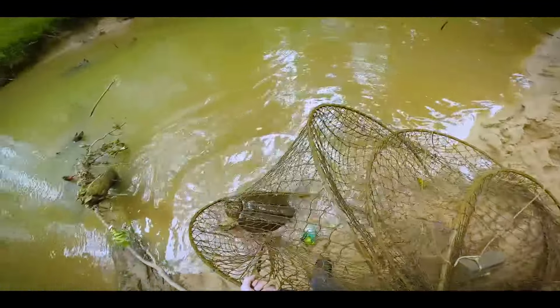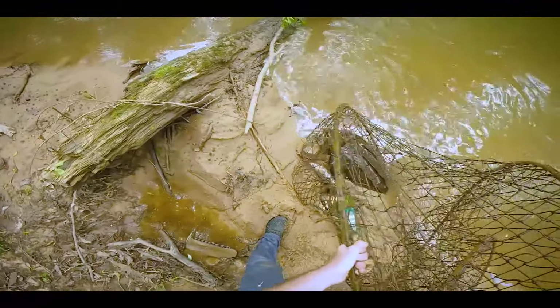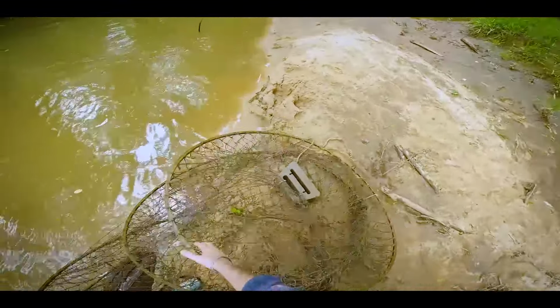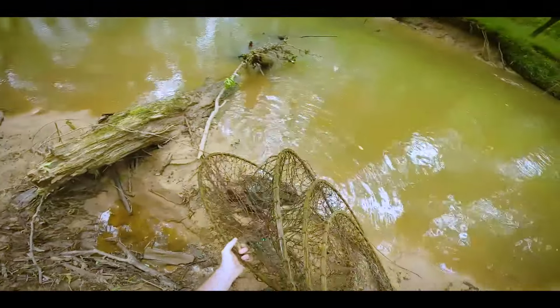So we'll see if this is one that I caught before. It looks familiar. It's definitely a nicely developed female. It is not the one I caught before, so that's good. We have a new turtle. So that's gonna be fun. I get to process a new turtle. That always makes me happy.